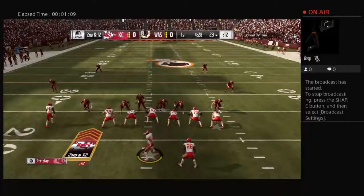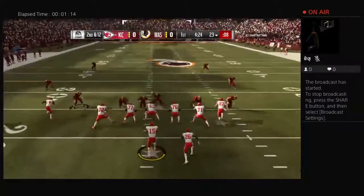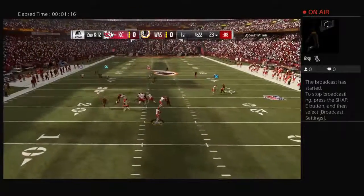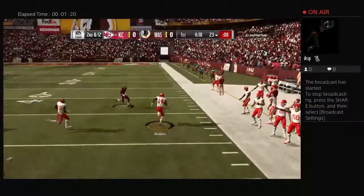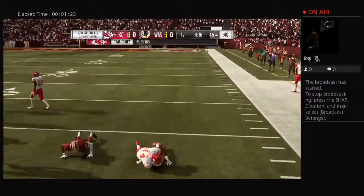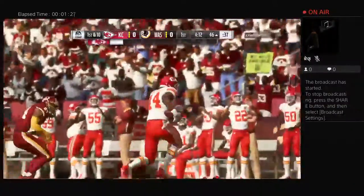Blue 45. Blue 45. Now Mahomes throwing on second down. He'll hit Watkins on the crossing route. And he'll be taken down, but not before they work it across midfield. That goes for a gain of 31.